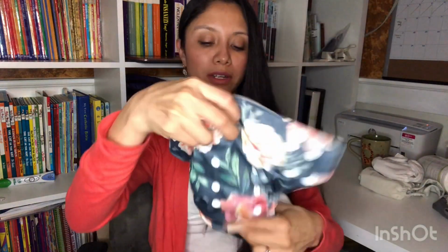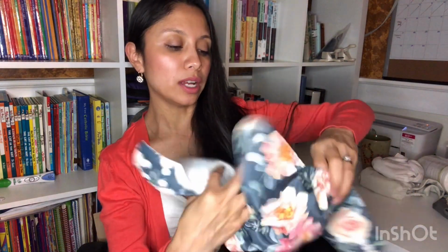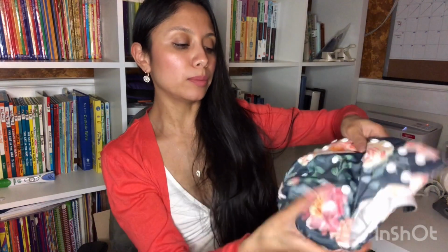And yeah, pretty much all you have to do is, one of the cons I feel, personally, I'm pretty sure maybe other people don't mind it, is having to stuff the diaper with the insert. You stuff it and make sure it's correctly placed, and once you do that, you pretty much have the all-in-one diaper, except you have to take the insert out before washing it. And yeah, that's pretty much it.